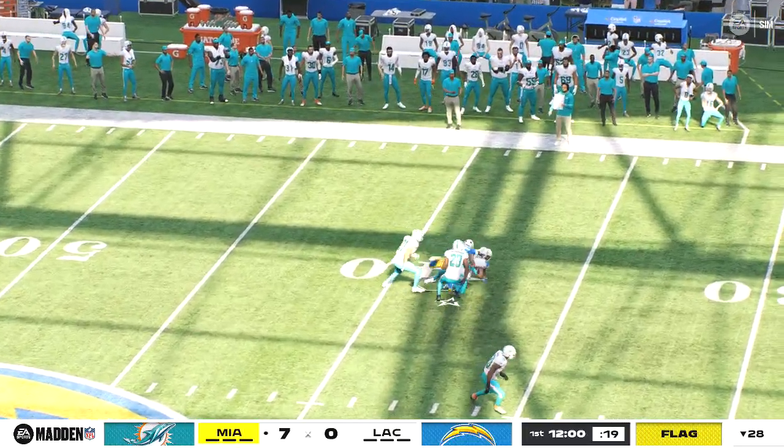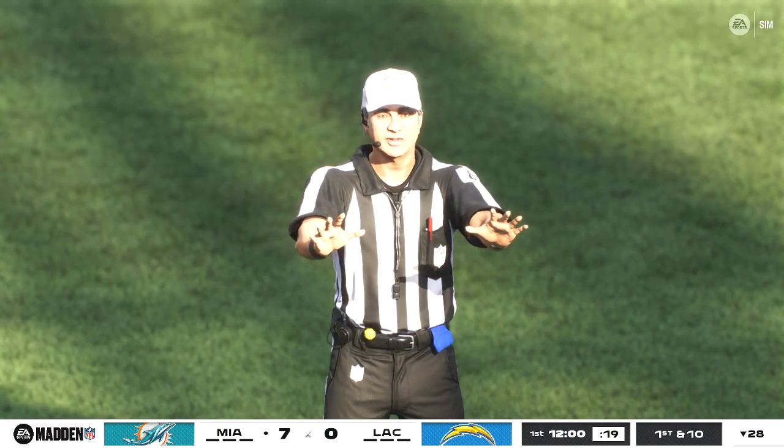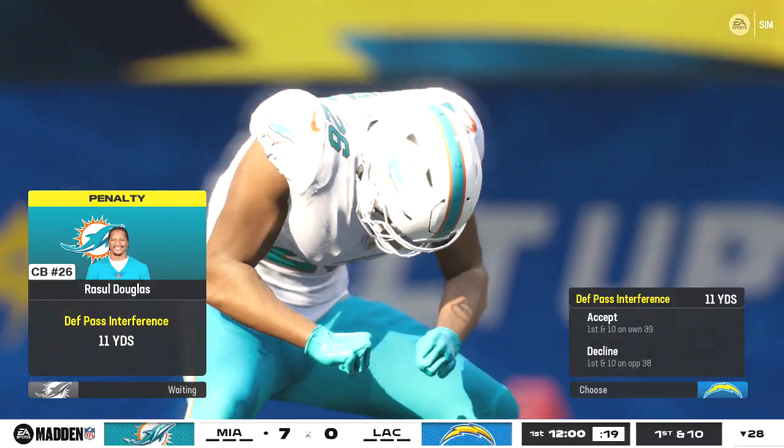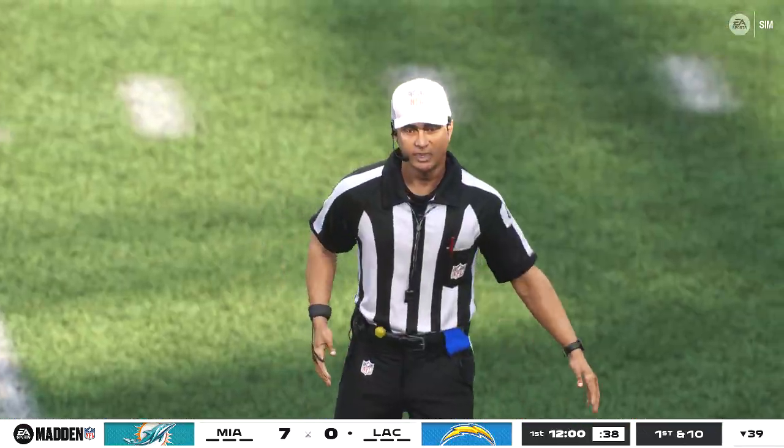His first throw of the game is going to be intercepted. Picked off by Rasul Douglas. Automatic first down.